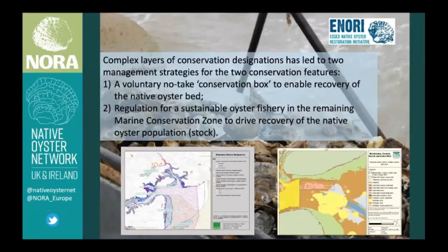The other thing, that being one of the earlier projects to be picked up in England, it's been a really exciting process of navigating the nature conservation legislation and working out how we can restore an essentially extinct habitat. So this is one area where, in the earlier round of marine conservation zones, this was the one site that was singled out as being of special conservation interest for native oyster restoration. And even in this case, there were real issues with regards to how native oysters could be restored alongside other existing and really valuable habitats.